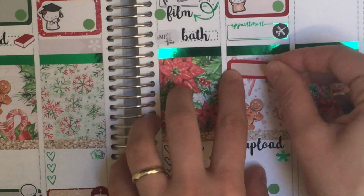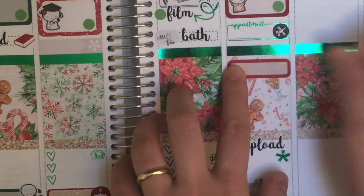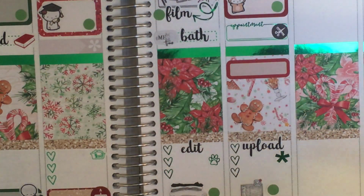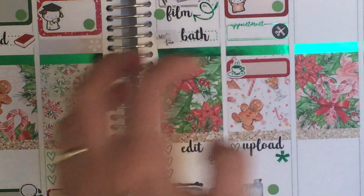No, I think we'll put it up here. Solid red quarter box from the Hummingbird Planner multicolor sheet. And why is it so hard to center? There we go. Center that there. And then I'm going to take this foiled coffee cup from the sampler.